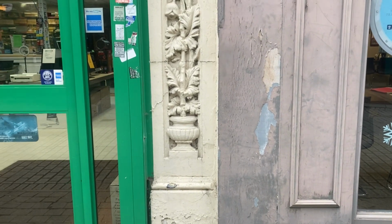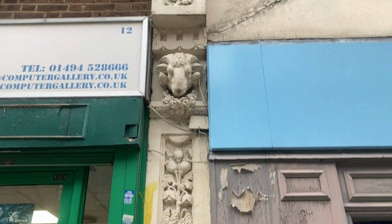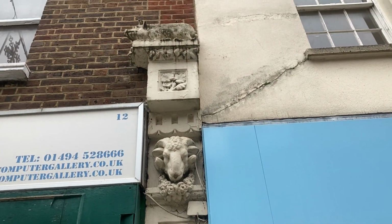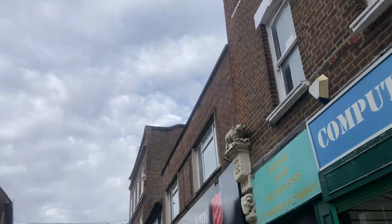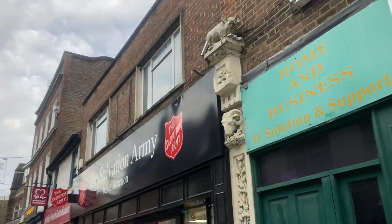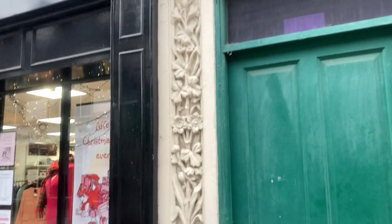There are lots of little architectural features that show the town. This was a butcher's. It's now a mobile phone shop. You can see the sheep and the pigs, and if you go across the top of the building here, you get the pigs and the sheep again. It's rather nice, isn't it?